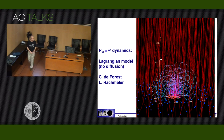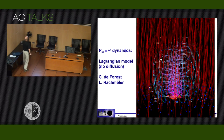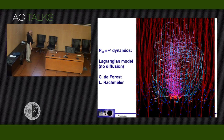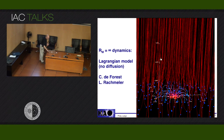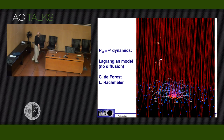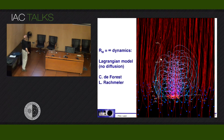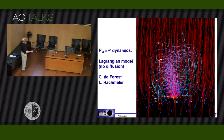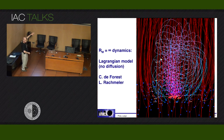This is a driven simulation of what happens. These are field lines, and what they've done is just let this thing sit there, and then they start twisting up the foot points of this thing, and you generate helical structures. So this is a box with magnetic field. It's got infinite Reynolds number. There's no diffusion here. It's just a calculation along the field lines. So you track the field lines in a Lagrangian sense. You don't actually solve the MHD equations, but this is what would happen, right?